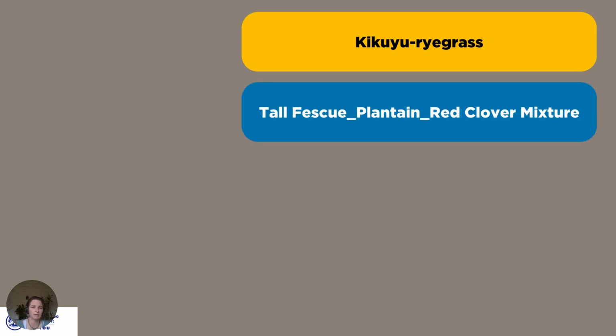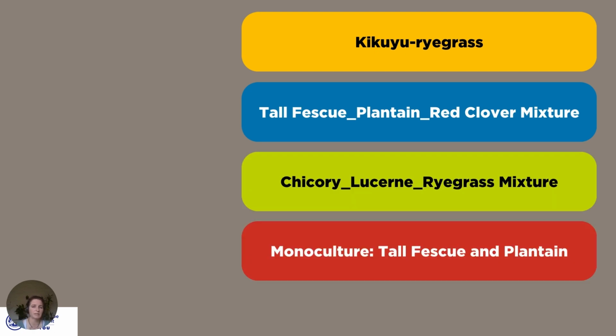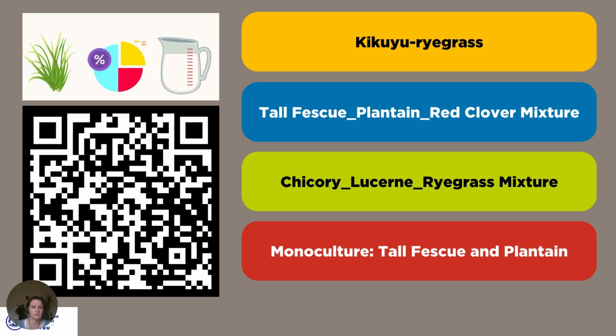So the data I'm going to be presenting here actually formed part of a bigger farmlet study where we evaluated a Kikuyu ryegrass pasture and also a tall fescue, plantain, red clover mixture, a chicory, lucerne, ryegrass mixture, and also a monoculture of tall fescue and plantain. You're welcome to follow that QR code. It will lead you to a presentation where we discuss the pasture yielding potential, the pasture composition, and also the milk yielding potential of these different systems. But for today, we're going to focus on forage quality, and we're only going to focus on the top 3 pasture systems, which were all mixtures.